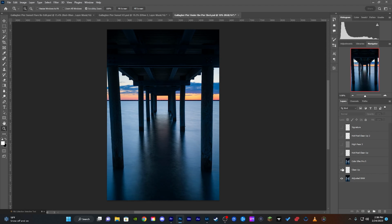So the first thing I did was some cleanup. Again, this was just mainly hot pixels, and you get those a lot with long exposures, probably also depending on your camera. Did some Color Efex Pro there, more hot pixel cleanup that I ended up missing, a high pass filter, and even more hot pixels that I missed, and a signature on the end. So it was just a lot of cleanup, a little bit of sharpening, and just a little bit of Color Efex Pro to really get this image to pop the way I wanted it.